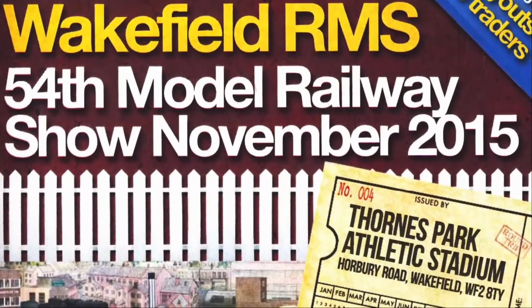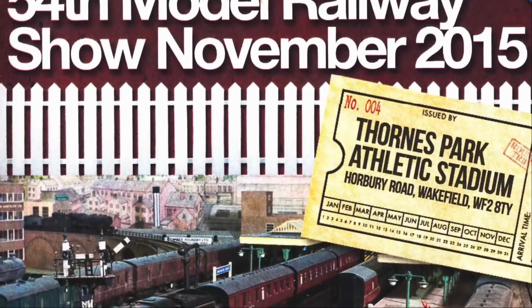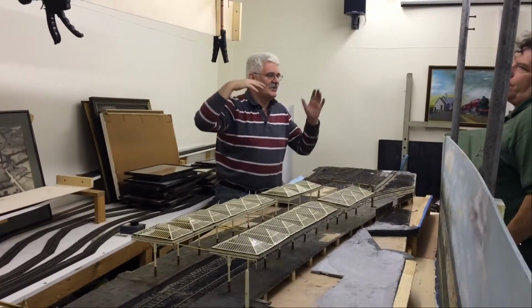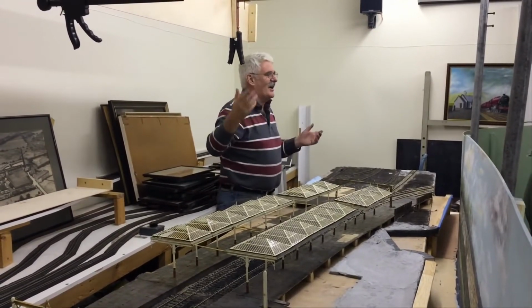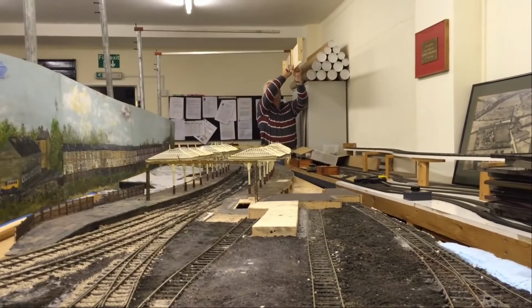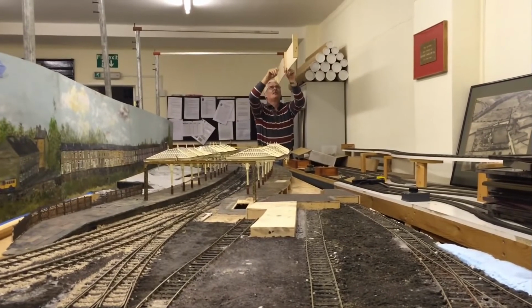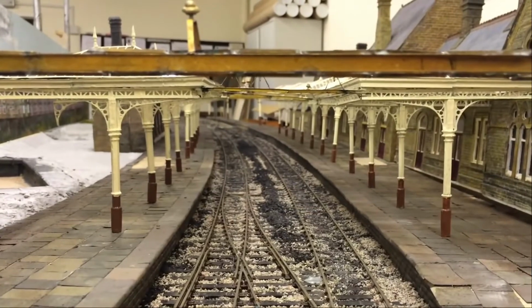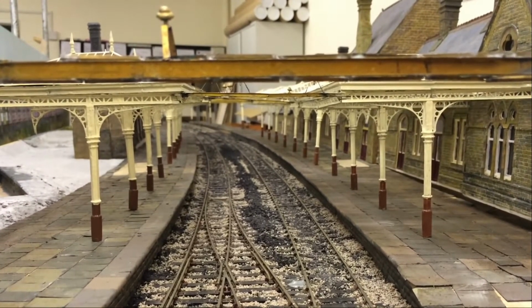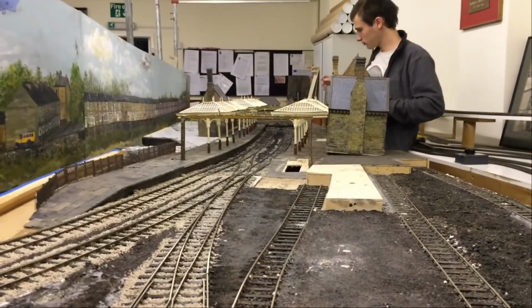The layout's having its first public show in Wakefield on the 20th to the 22nd November this year, 2015. Its next outing after that will be at Nottingham on, I think it's the 19th and 20th of March 2016. It'll be at the O-Gauge Guild Show in Telford in Shropshire in September 2016, and at the NEC in Birmingham in November 2017, and at Alexandra Palace in London in March 2017.